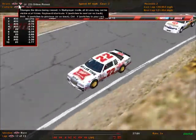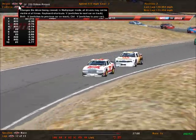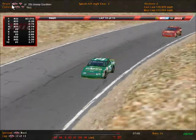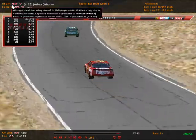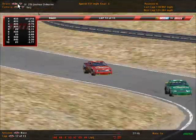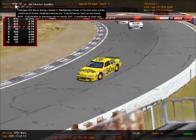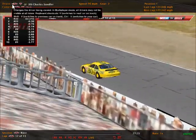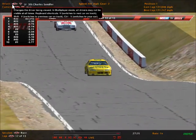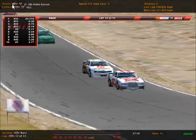And Poteet off the course just a little bit right there. Let's see what happens here. That's allowed Keith Batson to kind of close in just a little bit, and a battle going on for fifth position. Joshua Osborne just muscles Shelton out of the way as he regains fifth. And Charles Sanford has now pulled to a rather substantial lead on Dylan Poteet at the moment.